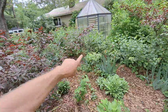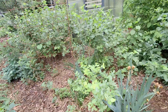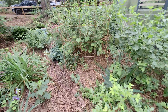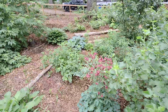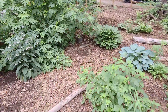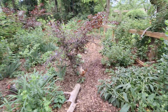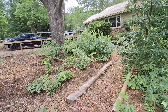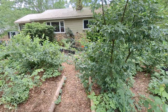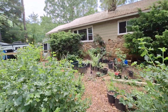More blueberries. We're being chased down by chickens. And we're walking over more raspberries, fall bearing. More varieties of flowers. Again, we did all this from cuttings and barters and trades. It's only 3 years old out here. We'll end it here. This has been a long tour.